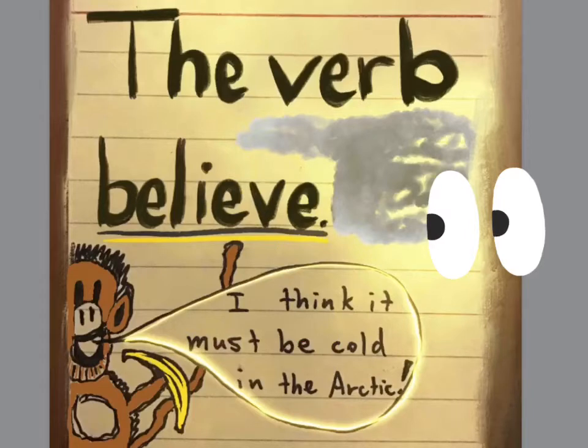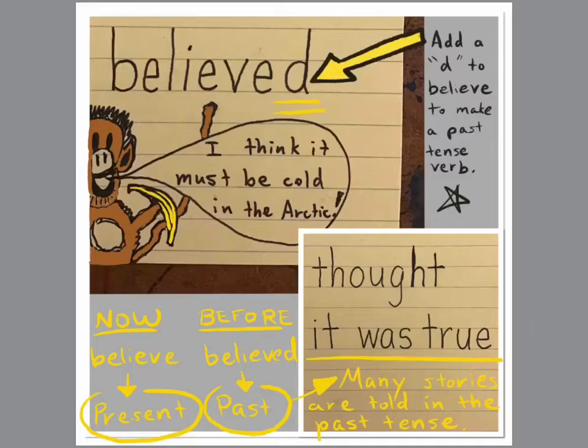The verb believe. "I think it must be cold in the Arctic," said the monkey. That's what he believes. If you believe something, you think it's true. If you add a D, it becomes believed, and you thought it was true. Now it's in the past. By adding a D to the base verb believe, you change the verb into something that is happening now to something that happened before. Many stories are told in the past tense. This monkey believed it was cold in the Arctic, and when he went there, he found that it was true.